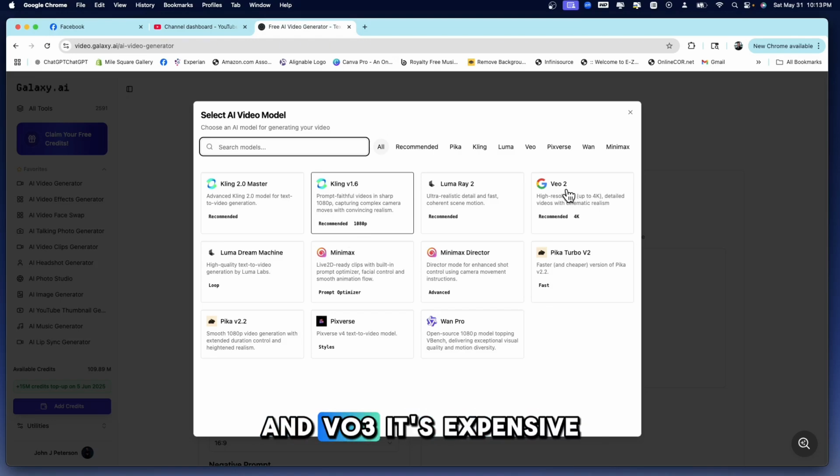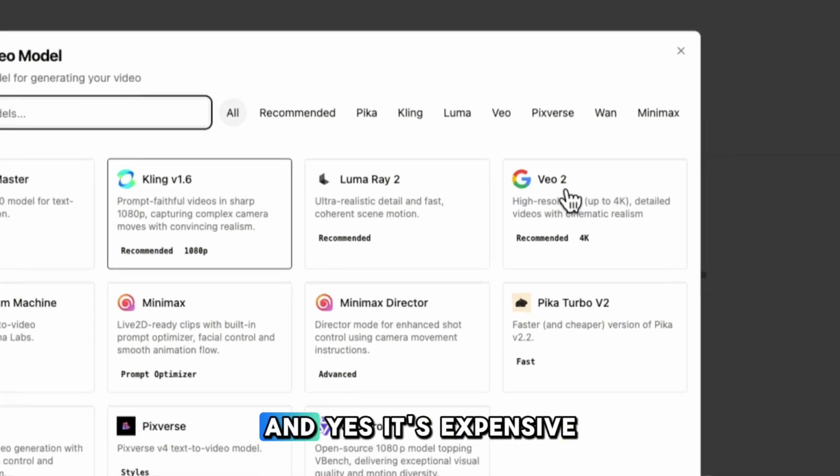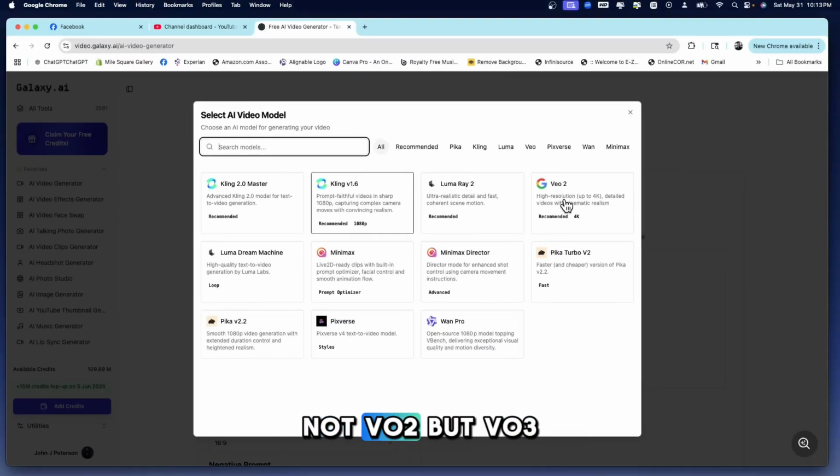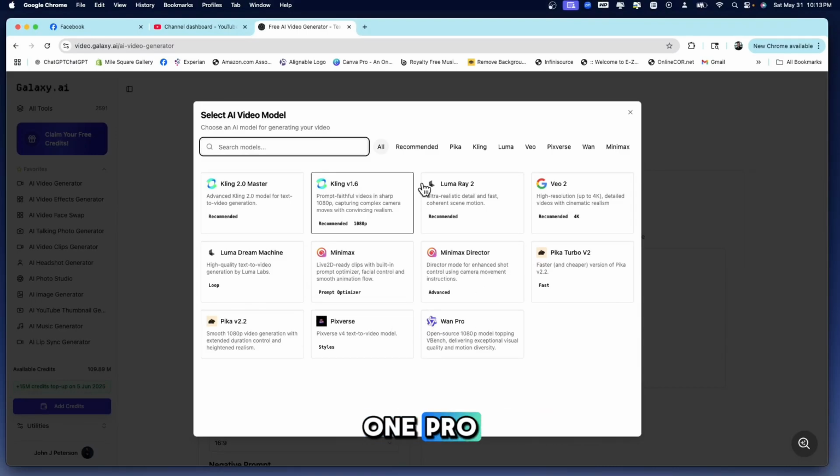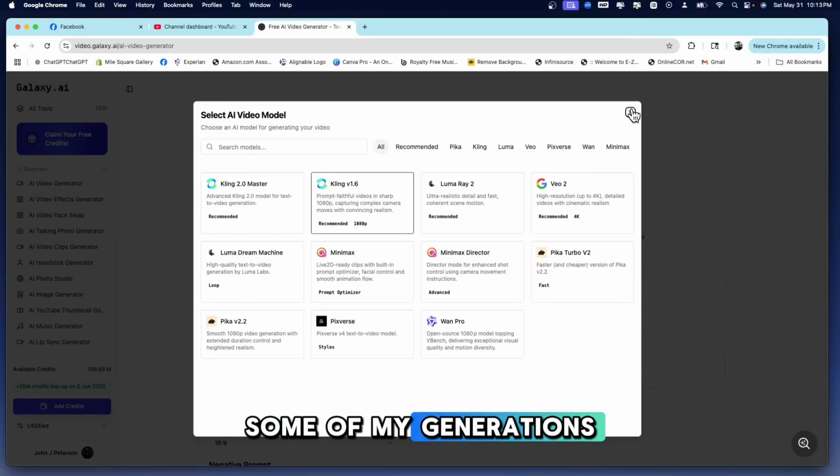And Veo 3, it's expensive, but it can create for you full videos with music, talking, and the video animation all in one prompt. And yes, it's expensive. Not Veo 2, but Veo 3 can do that. Anyway, this also has LumaDream, Minimax, Pika Turbo, Pixverse, and One Pro. So, and I'll show you some of my generations in a sec.